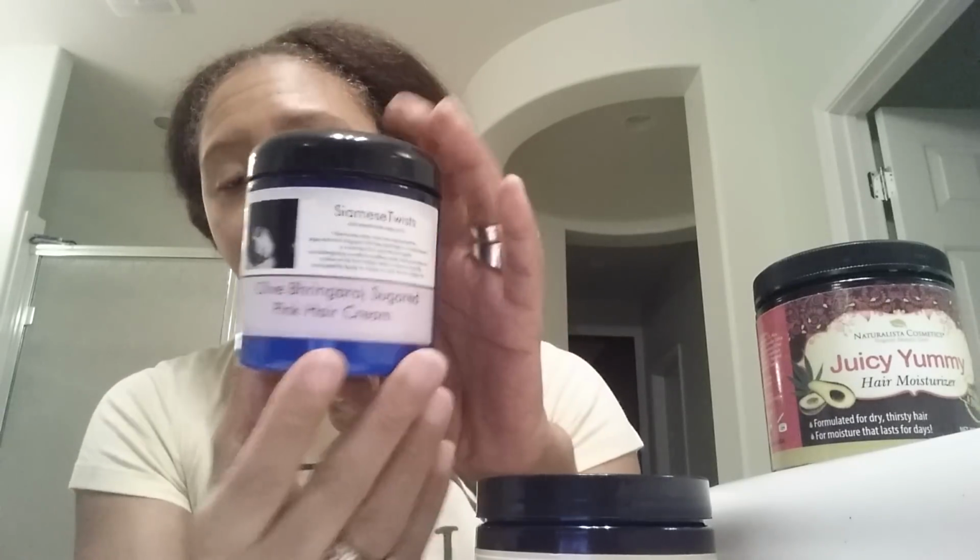So then you have another product that can be a little misleading unless you read the ingredients. And this is the Siamese Twist Sugared Pink Hair Cream. Now, if you think hair cream, you think moisturizer. But this is actually a butter, and it says use sparingly as a daily leave-in or treatment for colored hair.